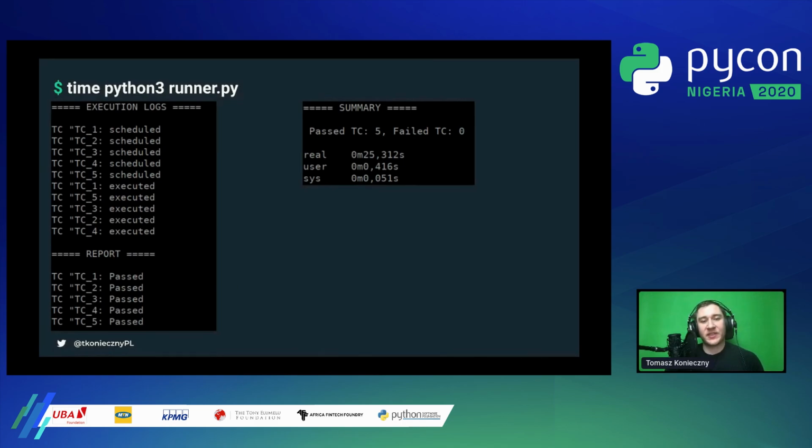And you can see the very basic summary: 5 test cases passed, 0 failed. I also used the time command. We can see here that the total execution time was about 25 seconds, instead of about 100 seconds that it would normally take for these 5 test cases. We can also see user and sys values, so we can see that it was executed on the Lambda side, not locally.